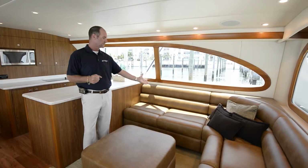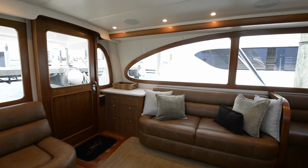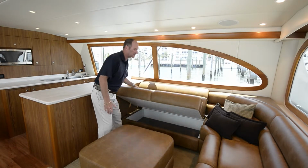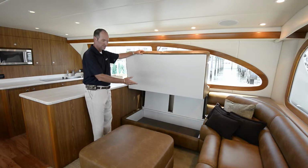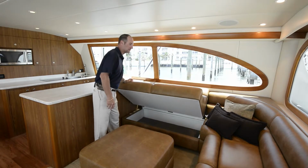As you can see, you've got the L-shaped seating to the starboard side, also the L-shaped seating on the left side, plenty of places. Also, under these leather Mark Maron bunk couches, you have storage access all the way around. It can be rod storage, food storage, tackle storage, plenty of storage on this 57 Spencer.